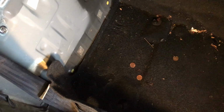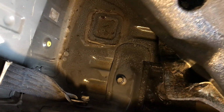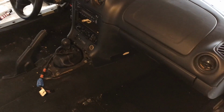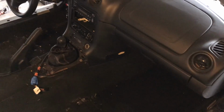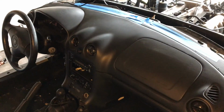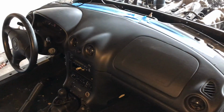Back to it. Got the back half of the carpet out and I thought, it's a little damp. Lovely. Lots of standing water. It seems though that the carpet in an NB isn't split across the top. So I think I may try and pull it back actually, but I fear that I have to take the dash out to take the carpet out. Any help in the comments? That would be awesome.